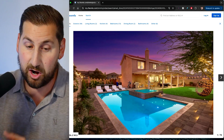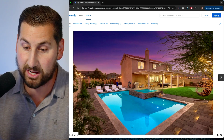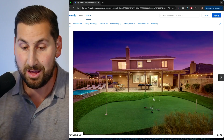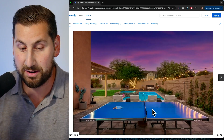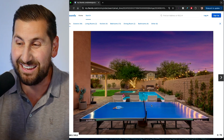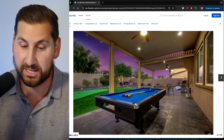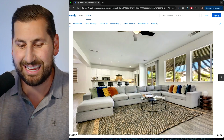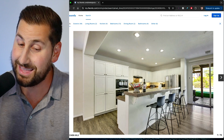But look at that backyard. I mean, classic, entertaining backyard. You even got a putting green, beautiful pool. Look at that. I mean, what else can you ask for? This, by the way, can be used as a short-term rental. So there's even more value there for purchasing this home. Not all communities in the desert, especially not a lot of gated communities, allow short-term rentals, but they exist.